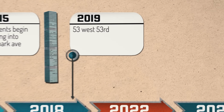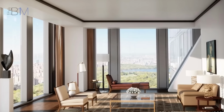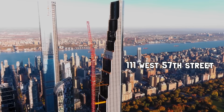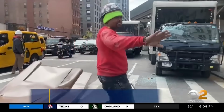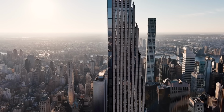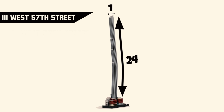53 West 53rd Street is over half empty because potential buyers are concerned with the design of the building that doesn't allow for much light to enter in a building where that is literally one of the main features that you are paying for. 111 West 57th Street has been in the news multiple times for having large objects falling off the building, crashing onto New York City streets during its construction stages, including large pieces of glass. Not to mention, this is the thinnest skyscraper in the world with a width to height ratio of 1:24, making swaying at the top floors inevitable.